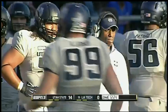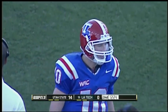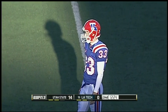Utah State, number 1 in the WAC in red zone defense, and touchdowns allowed, number 1. And they just come up with a big win right there. Well, here's a guy that normally has been consistent, but going through an adventure right now.